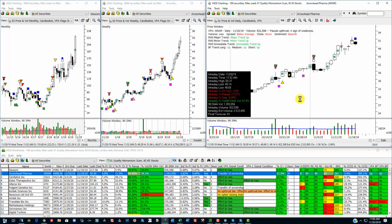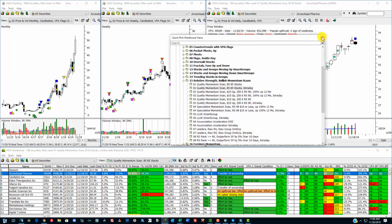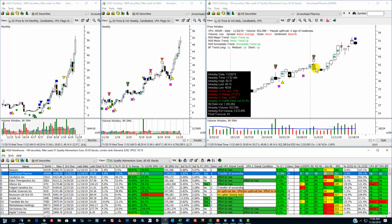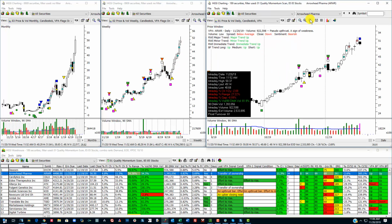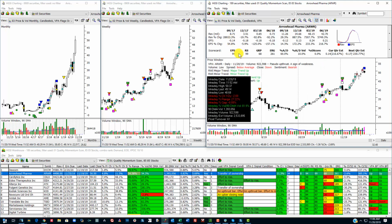Let's look at Arrowhead Pharma. This one has consistently come up in the group inclusion report nearly on a daily basis, and it has had a strong move on the monthly, on the weekly after a pullback here, and on the daily chart. Down a little bit today, but you can see over the past couple of months it's moved up sharply from the $30 area up to the $50 area. Just going to take a look here. EPS is 94, relative strength is 99, group rank is only 68.